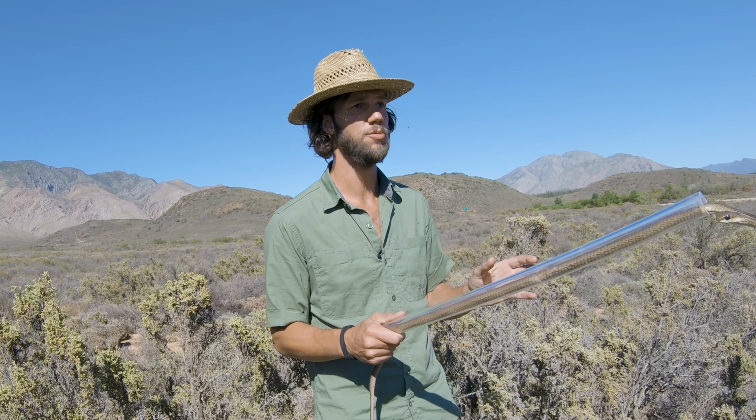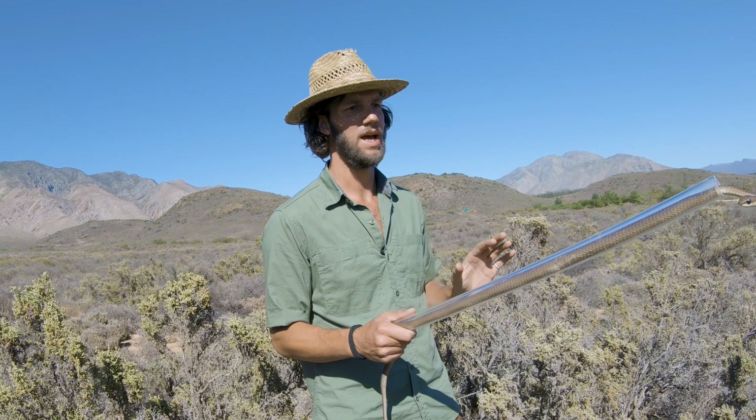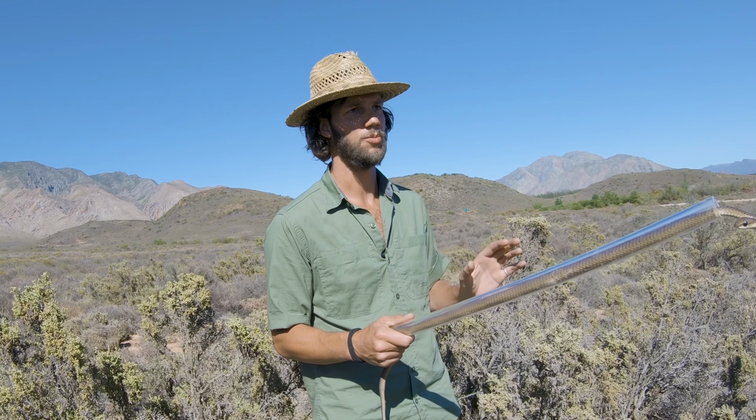Juveniles, or should I say newborns, are actually harmless to humans. They're unable to kind of get the bite in, but as soon as they reach a length of about 45 centimeters, you better start checking yourself. But again, I wouldn't recommend handling any venomous snake without the proper equipment.